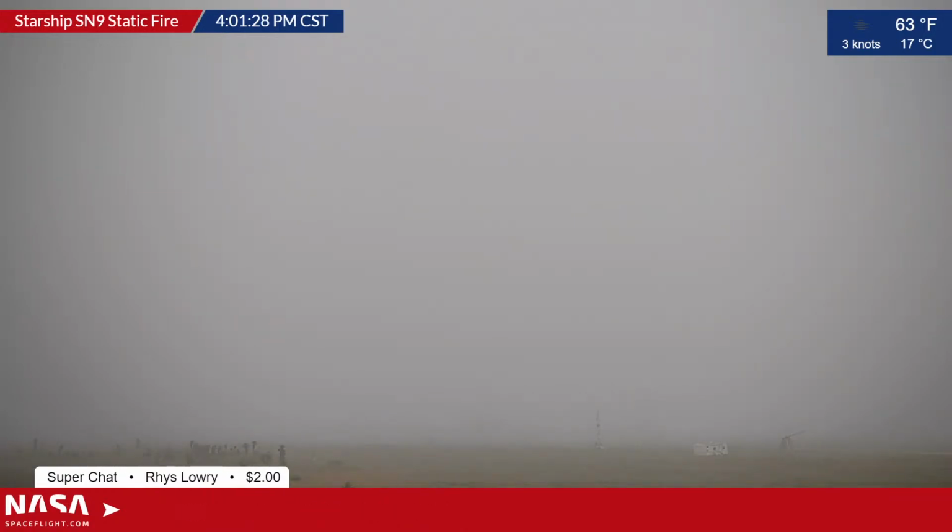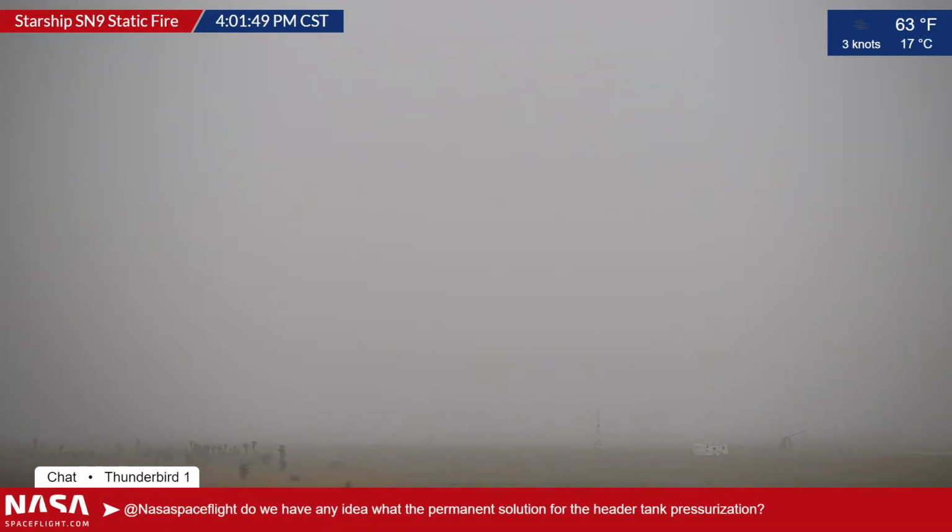IR camera time. Interesting question here as well. We just got from Thunderbird1, who asks, do we have any idea what the permanent solution is for the header tank pressurization? Because that is a good question, because we know the temporary solution is to fill it with helium. But Elon told Tim, Dad, they were looking at a more permanent solution, but we don't know what it is yet. Can we speculate what we think they may do to solve that header tank problem?